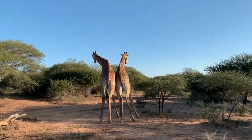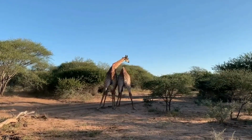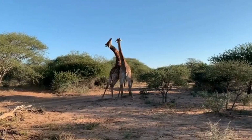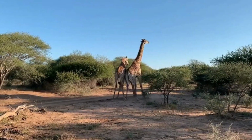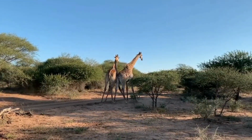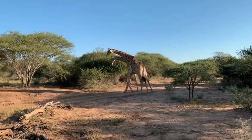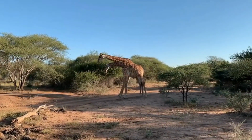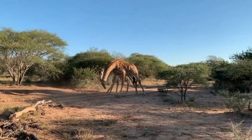Okay, so this is called giraffe necking. You can see how they're swinging the necks at each other, and sometimes it can prove to be quite fatal when they do this, and they do it to fight for females and practice for females, but these are 2 young boys that are actually just practicing for the real thing one day. When they're going at it for real, you can actually hear the thumping of the heads.